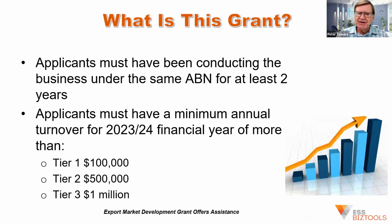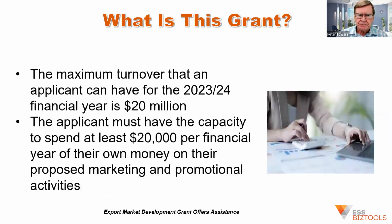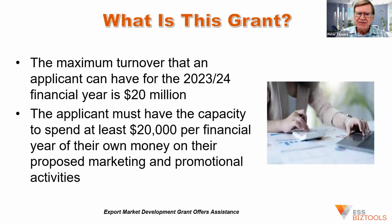The business must have been conducted by the same ABN for the last 2 years, and applicants must have a minimum annual turnover in 2023-24 for Tier 1, and I'll explain what the tiers are in a moment, $100,000, Tier 2, $500,000, and Tier 3, $1 million. The maximum turnover that an applicant can have is $20 million.